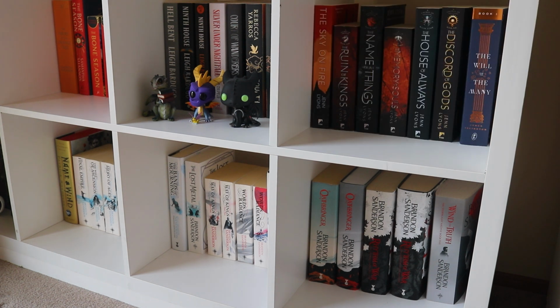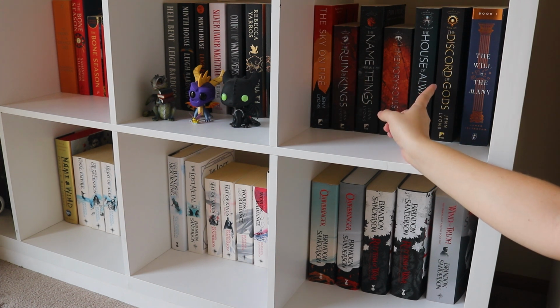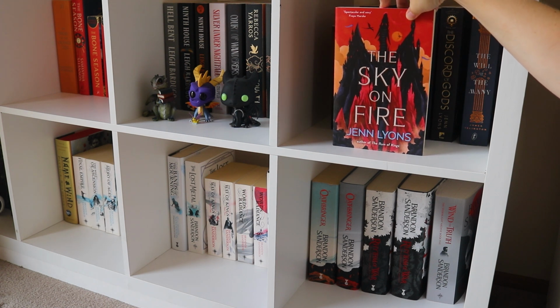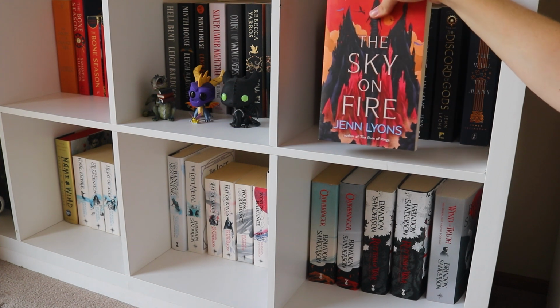In terms of favourites on this shelf, that would definitely be the favourite, even though I've loved all of Jen Lyons' books before. This one, if you haven't read Jen Lyons, is a great place to start because it's a standalone fantasy and it's a dragon heist novel, so would recommend for a fun time.